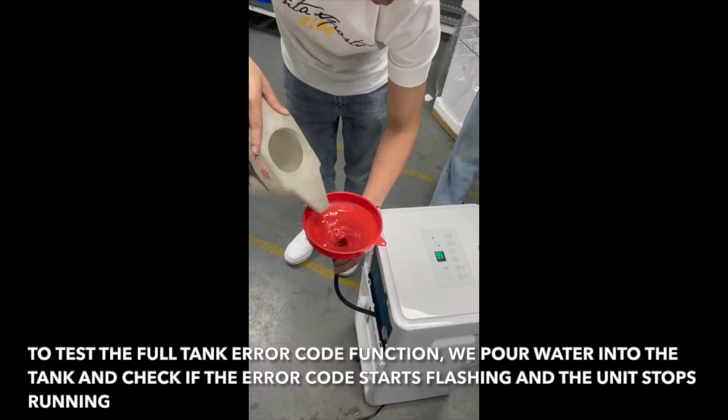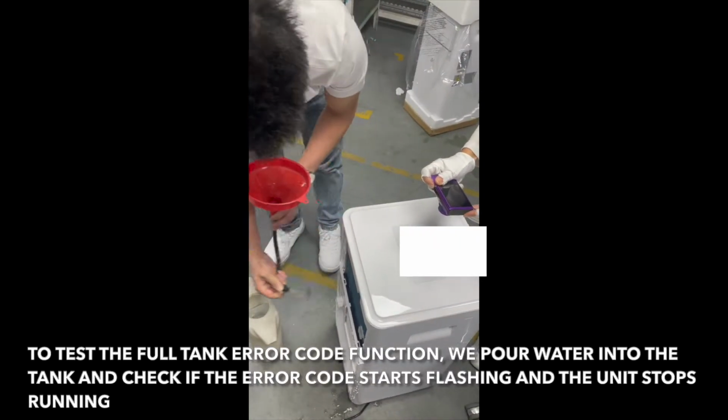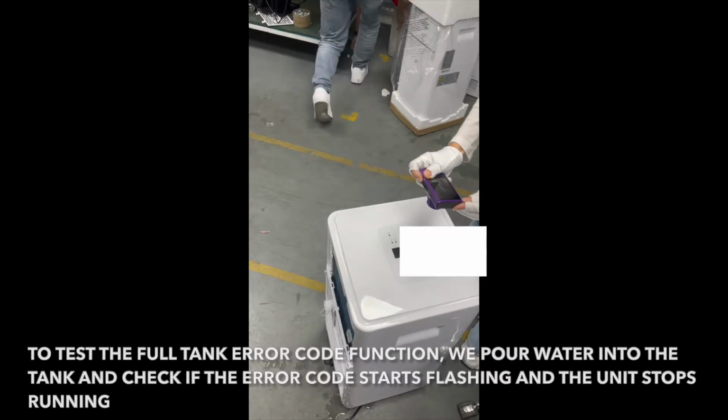To test the full tank error code function, we pour water into the tank and check if the error code starts flashing and the unit stops running.